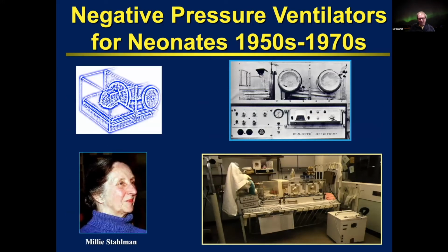Negative pressure ventilators for newborns probably reached their peak in the 1960s. They began in the 1950s under the direction of Dr. Millie Stallman from Vanderbilt University in Nashville, who really made the negative pressure ventilator a very popular device. And again, in this little schematic, you can see there were two chambers, one for the body, one for the head. This was an Air Shields negative pressure ventilator.